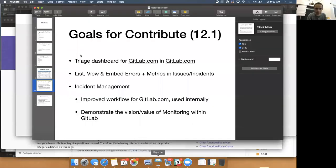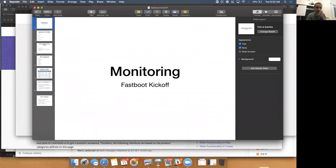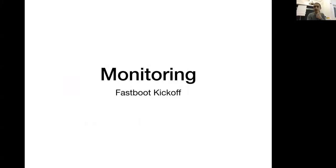All right, so cool. If it's not coming through on Zoom, please let me know. Just a second, spin your laptop around. Cool. All right.